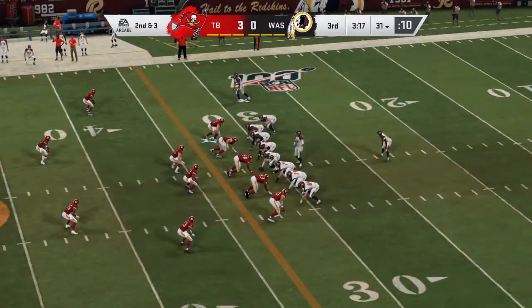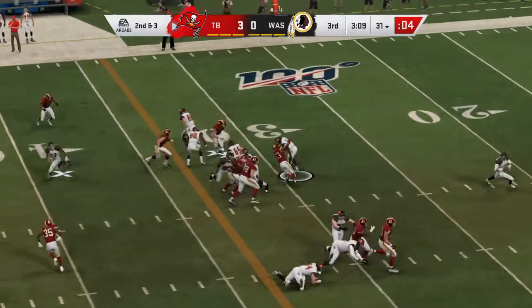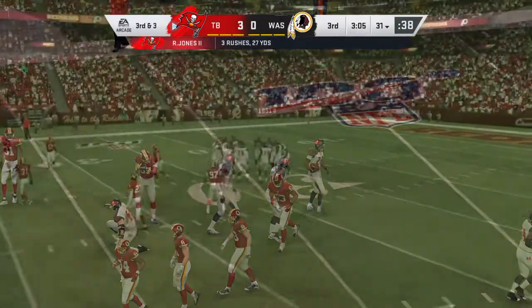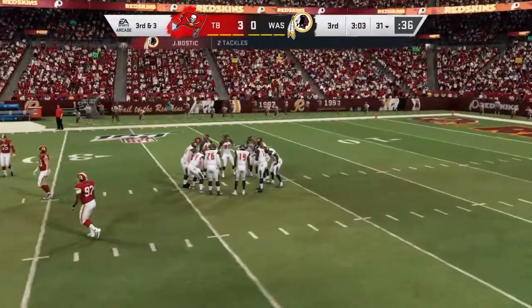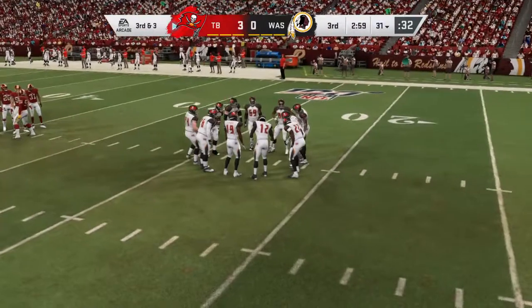On second down, it's Jones. And he is met at the line of scrimmage, and he goes down right there. Call it no gain that time as it's going to leave him with a third and about 3 to go.